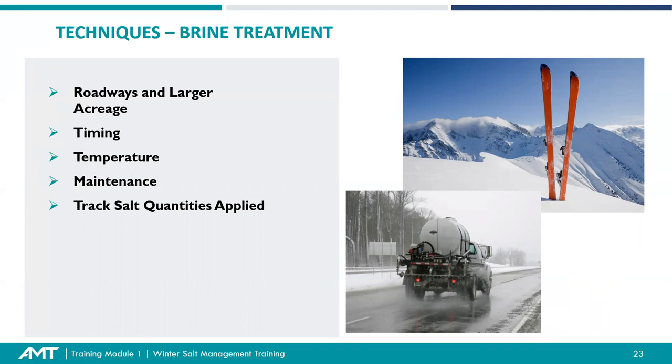And the importance of it being successful is also related to timing of the event, whether it's before an event or after an event. The brine that you use and the technology that you use to apply it can be related to temperature as well as the maintenance of your spreader. And again, it's important to track the amount of salt that is applied. And we'll talk about some of those technologies that actually make that easier, whether it's through calibration or other means. Next.